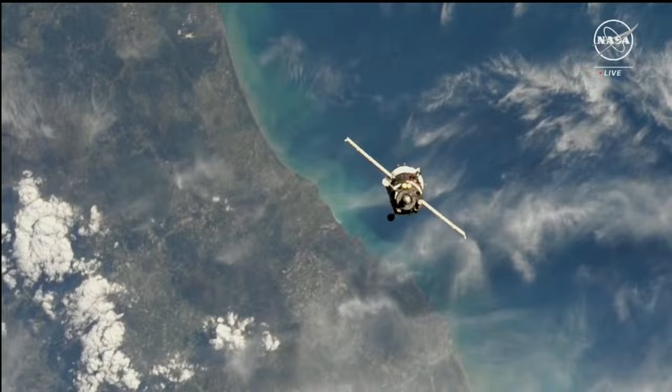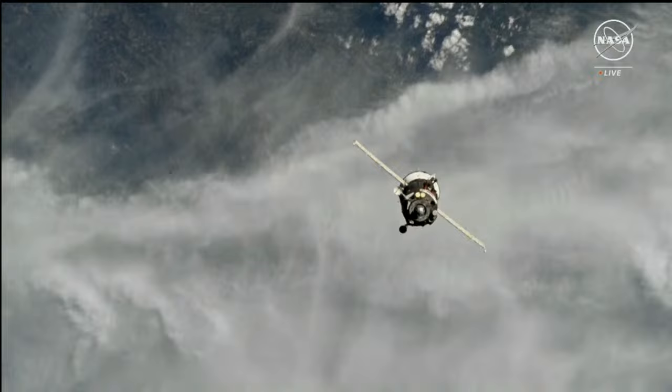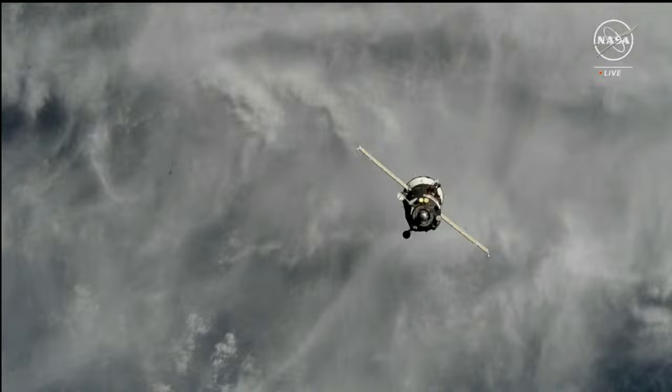And the command has been issued to initiate final approach. All of the Soyuz systems in excellent shape. This again is an automated approach. Soyuz being guided into the Prashal node module under the guidance of the core's automated rendezvous system.